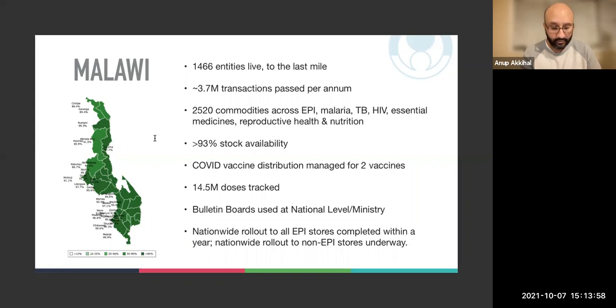And they're also using the system for managing the COVID vaccine distribution. They've tracked more than 14 million doses so far. They have those bulletin boards used at the national ministry level. And they've already rolled out to all the EPI stores, and they're beginning to roll out to all the non-EPI stores as well right now. So it's a very exciting project.